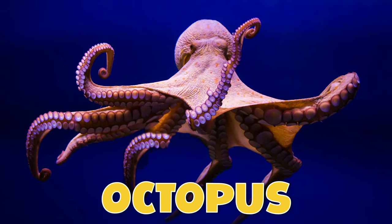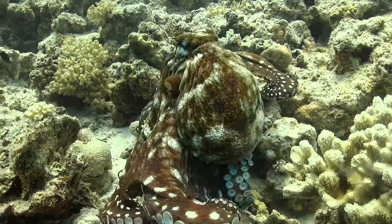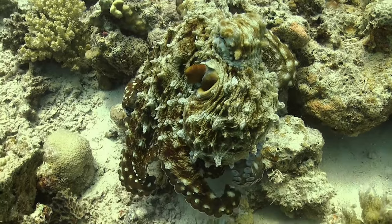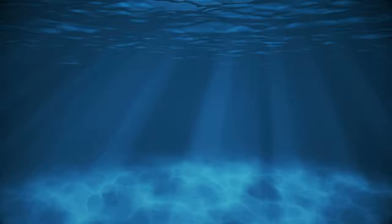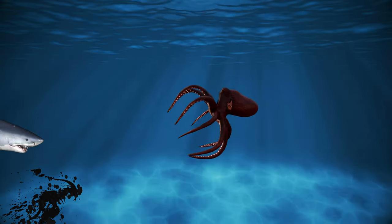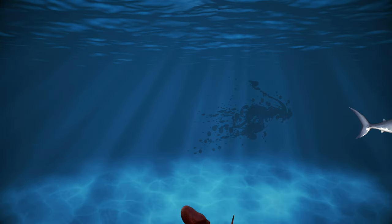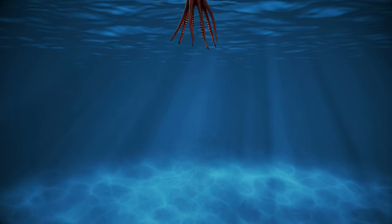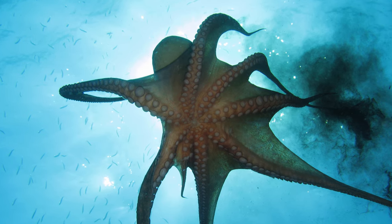8 arms known as tentacles and a body that can change colors and seamlessly blend in with its surroundings, the octopus comes with a toolkit of very cool adaptations. One of the coolest is their ability to shoot a cloud of ink to escape predators. Predators get confused and believe that the ink cloud is the octopus. By the time the predator realizes it's an ink cloud and not the octopus, our cunning friend has swum away.